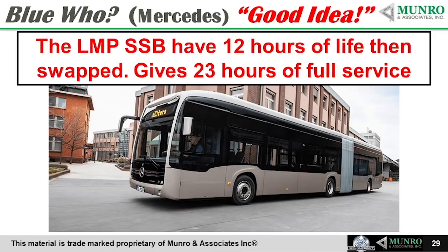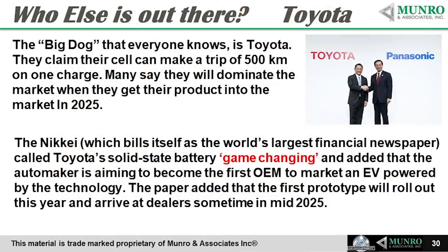Mercedes is building these things right now. They're on the road. They're making them happen. Everything here is a good deal. So then we start talking about Toyota. Okay, now Toyota's the big dog.